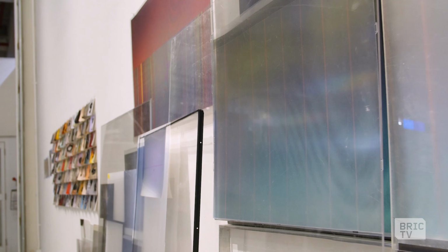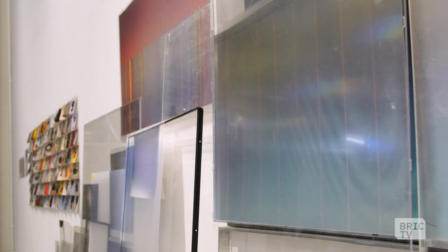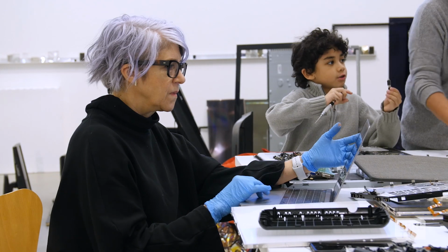This project, Monument, is really about addressing the screen. Like when we're looking at a screen, we're actually not looking at the screen, we're looking right through it. So we have no idea what's inside it, how it works, and yet we're more intimate with this really than we are probably with our partners.